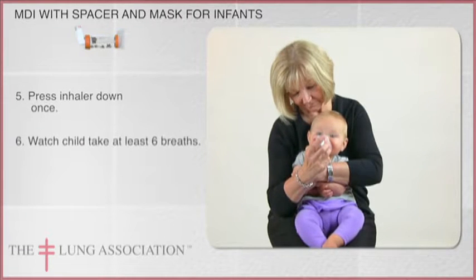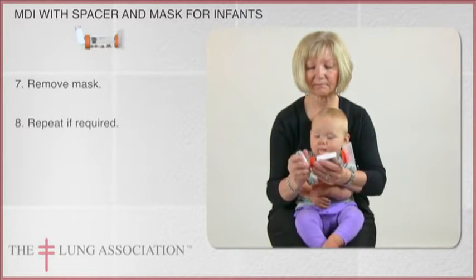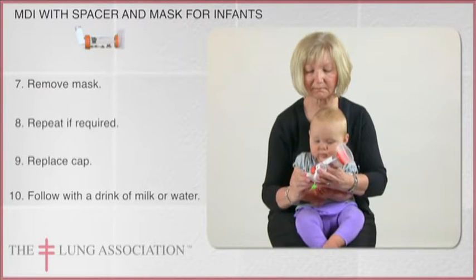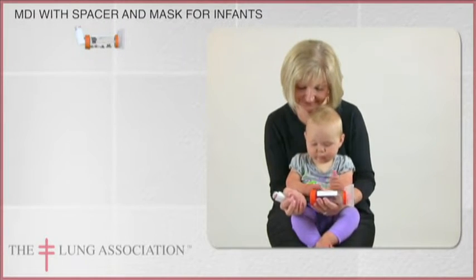If you hear a whistle, she's breathing in too fast. Remove the mask from her face. Replace the caps and have your child have a drink and wash their face. If another puff is required, wait at least 30 to 60 seconds and repeat all these steps.